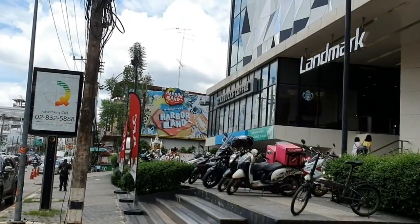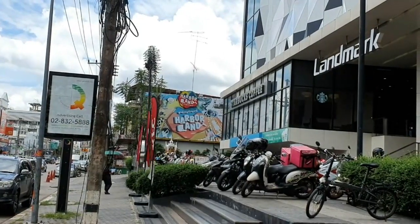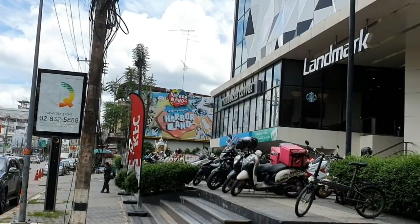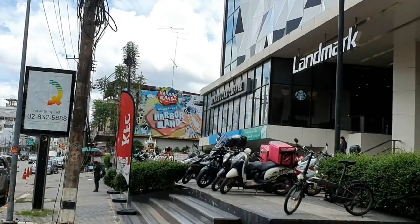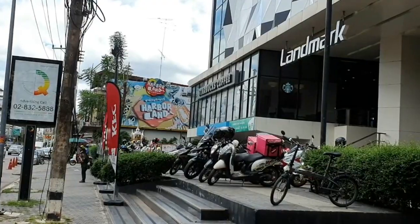So there you go, folks, a walk about the Landmark Plaza. And we even had lunch up in the food court. Nice little shopping center, nice and air conditioned, multiple levels there, plenty of good shopping, good food, and nicely located.